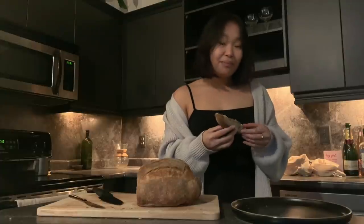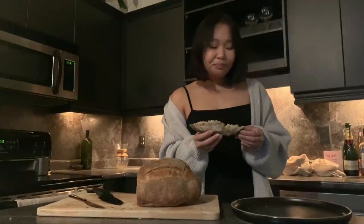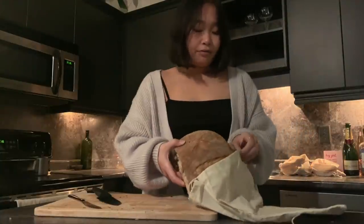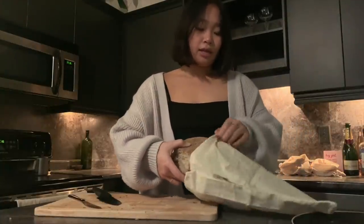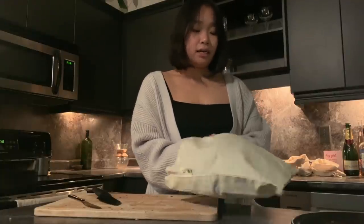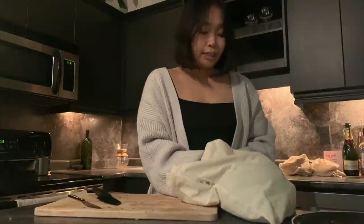I really wanna try to bake it myself, but I'm scared. What if I don't make good bread? Pretty fresh for the next day or two, and then after that, usually I just cut it into slices and keep it in the fridge, or I'll freeze some.